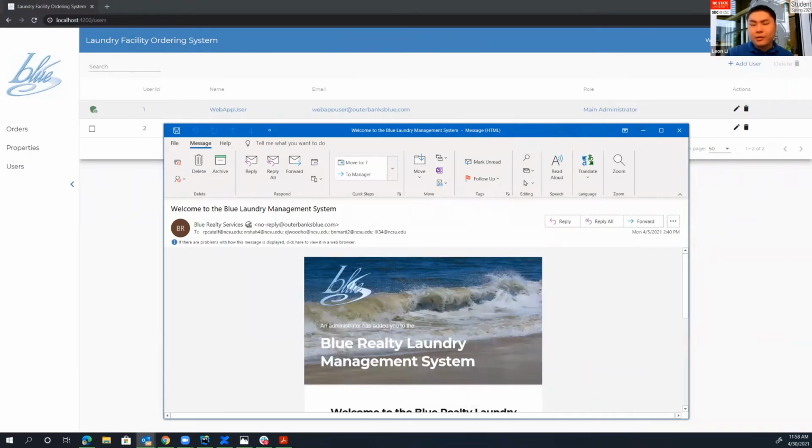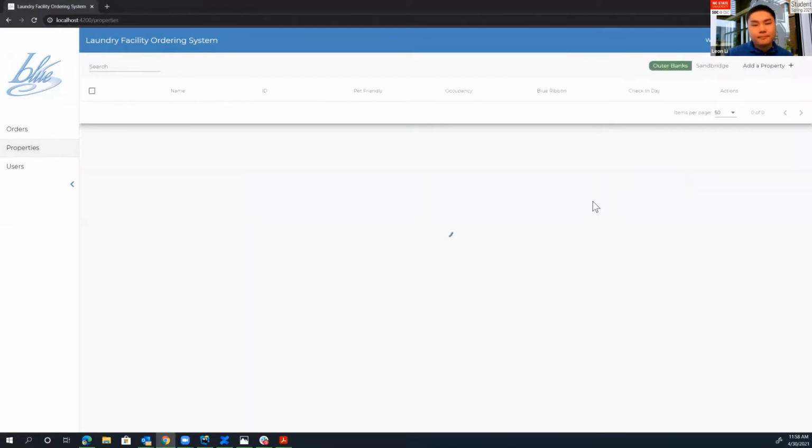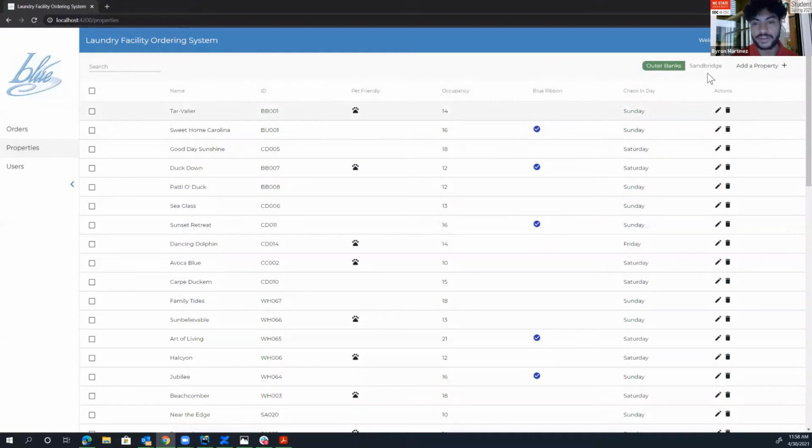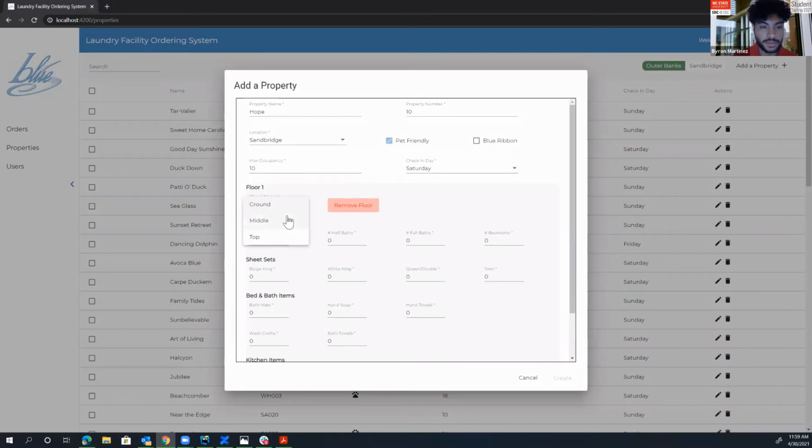All right, so let's head over to the properties page. Once we are on the properties page, we can click the Add a Property button. And if we set the property name as Hope and the property number as 10, we'll set the location as Sandbridge and say that this property is going to be pet friendly and setting the max occupancy to 10. So we click the Add Floor and we set the first floor as the ground.